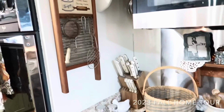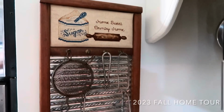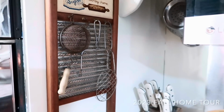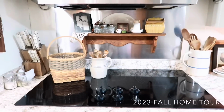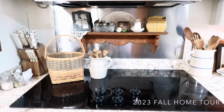Here's one of my newer pieces hanging on the wall. And I love this. I just put some of my little vintage kitchen utensils on that. Just hung them off of there for now. I think it is so cute. So yeah, that's just over here by the stovetop. All of the thrifty pieces that I've collected and like to use for day-to-day use.